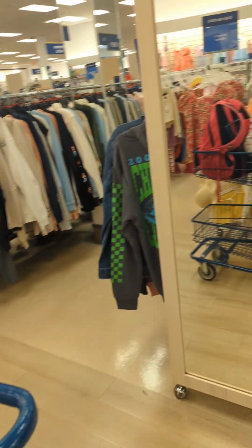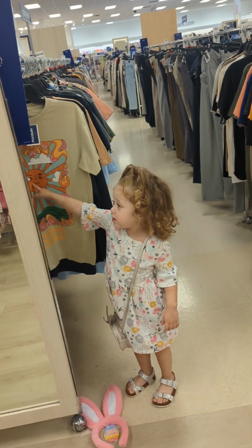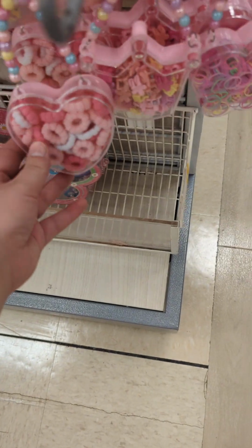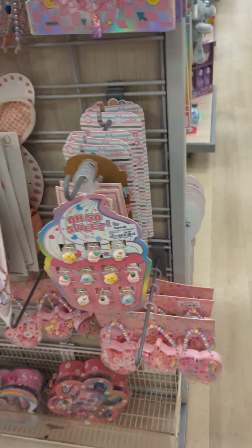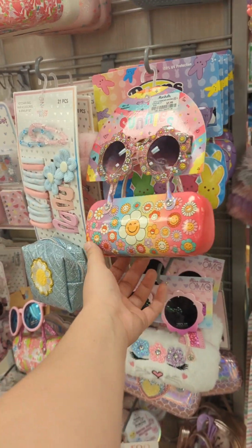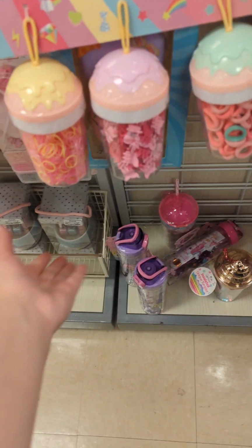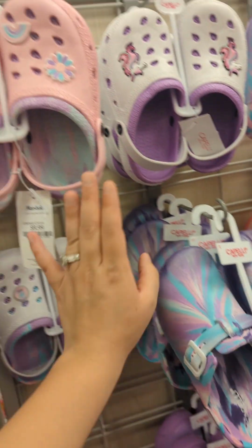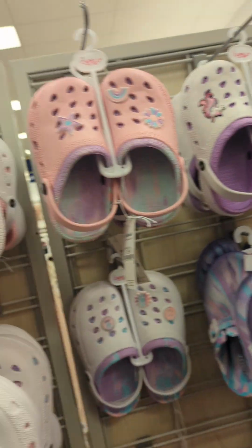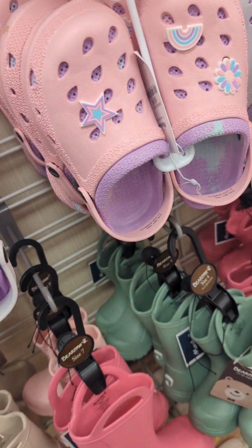All right, we are in Marshalls. I'm a hot mess today. Oh my God, y'all, their little girl area is popping off. Like, stop it. So cute. Oh my gosh. Y'all, look at these knockoff Crocs. Cute rain boots that are really lightweight. Izzy has rain boots, but they're really heavy.